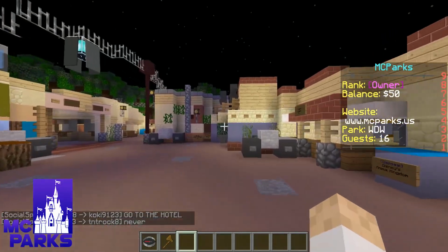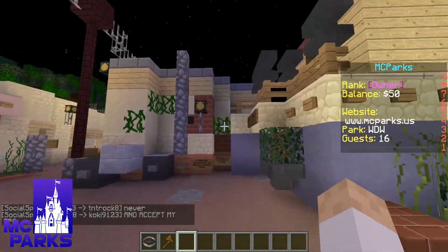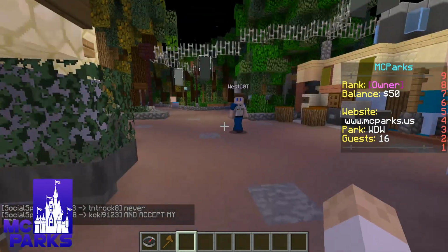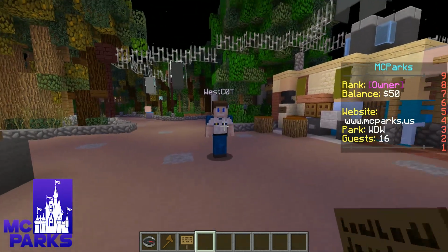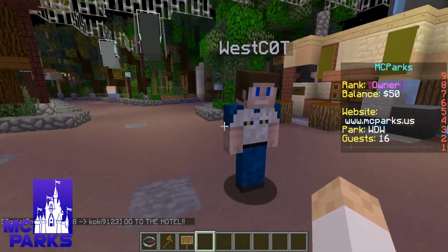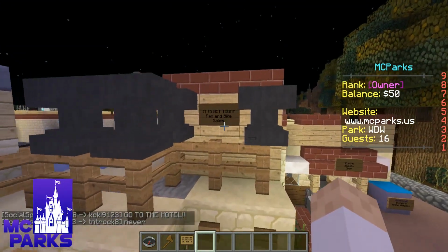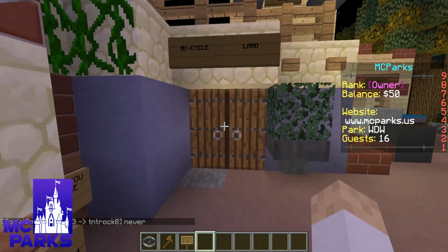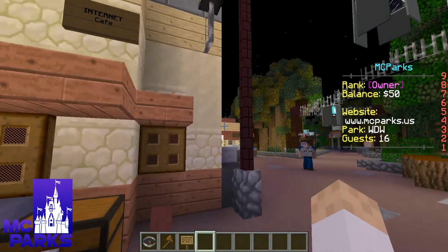Yeah, exactly. And all over this park, there are little things like the Coca-Cola ad right over here, these little signs. They're little things that help the atmosphere a lot, and that's something I've tried to add in. I made sure that I go through all those different details and add in all the things to see in real life, and I think that's a good thing to have on the server as well.